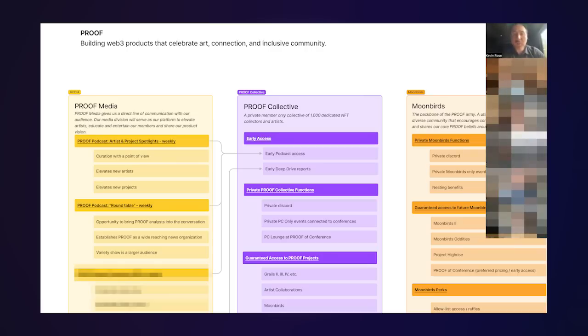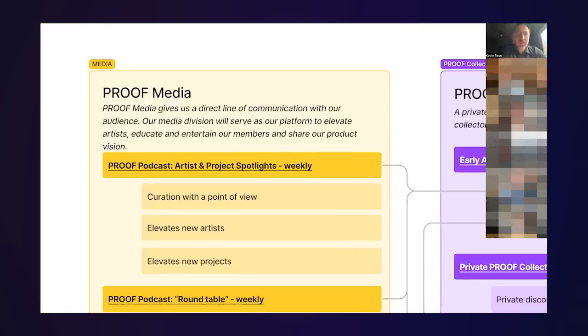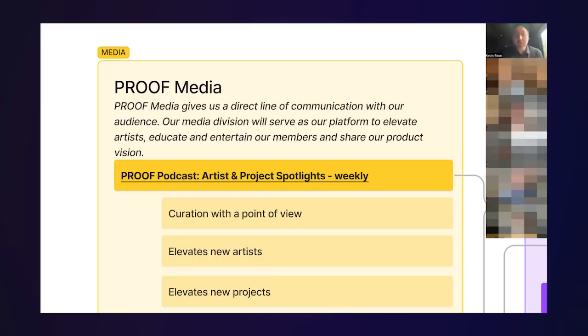So the major arms of what we do, let's take media, the first one here, for example. Media, obviously, we started off as a podcast with just the Proof podcast. And the idea there was to focus on projects and artists and give them a voice. So it was this idea of curation with a point of view. And given that there are so many new projects in the space, we wanted to provide a trusted resource that people could go to to find the best information around NFTs.